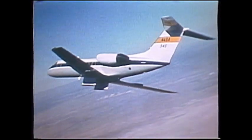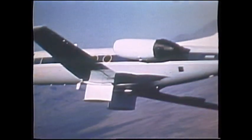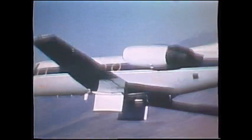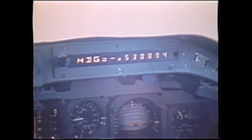Astronaut crews have been training for the approach and landing tests. A shuttle training aircraft, or STA, is constructed by modifying a Gulfstream II airplane to handle like an orbiter. Inside, the left seat and controls are changed. Computer equipment is added.